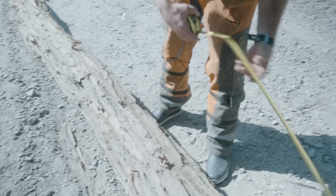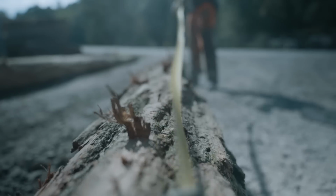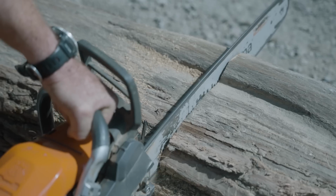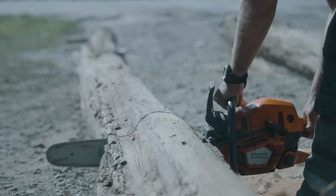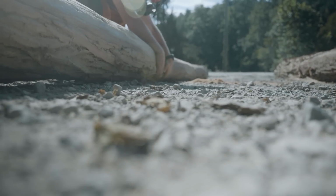I'll let them go ahead and play. I'm thinking I can cut these, and I think I can turn them by hand to cut the other side of them. It's 44 feet, so we're just gonna cut four 11 footers. With the help of Austin, 1, 2, 3.